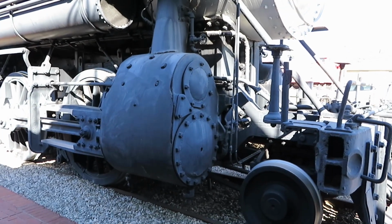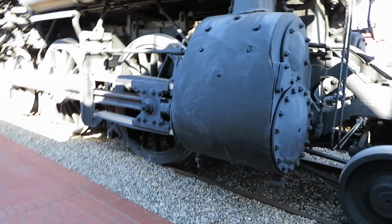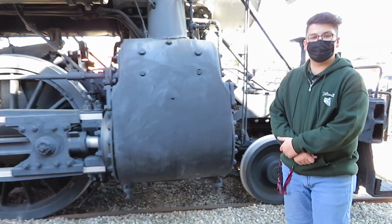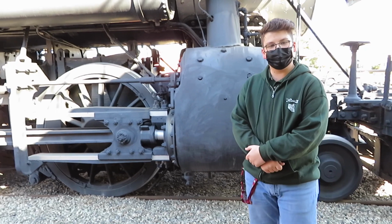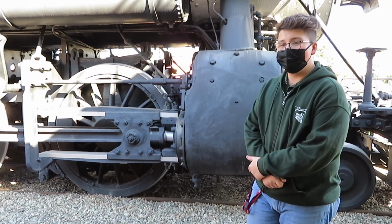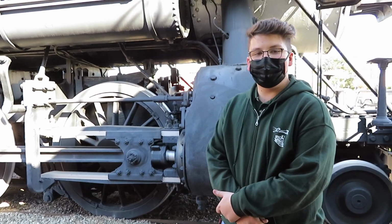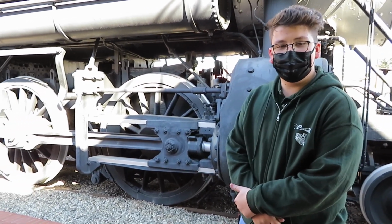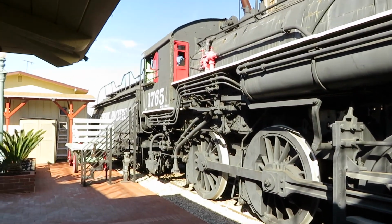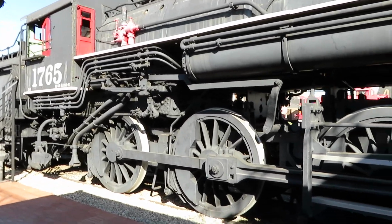This is being filmed in February of 2022, just to let you guys know. This engine was shipped to Southern Pacific, and it was used for quite a while in the Los Angeles area, up and down the West Coast. During World War II, it was loaned to the Pacific Electric Railroad Company, and they used it for some of their light freight duties. It was used as a helper locomotive in order to get heavier trains up mountains, and it also pulled the occasional local freight or local passenger train.